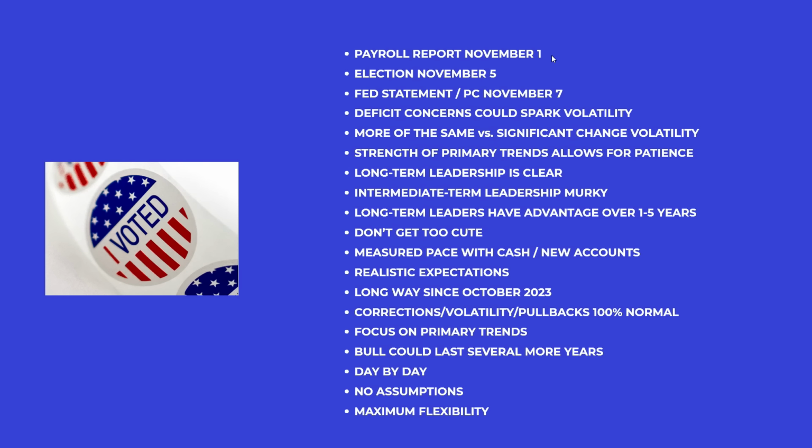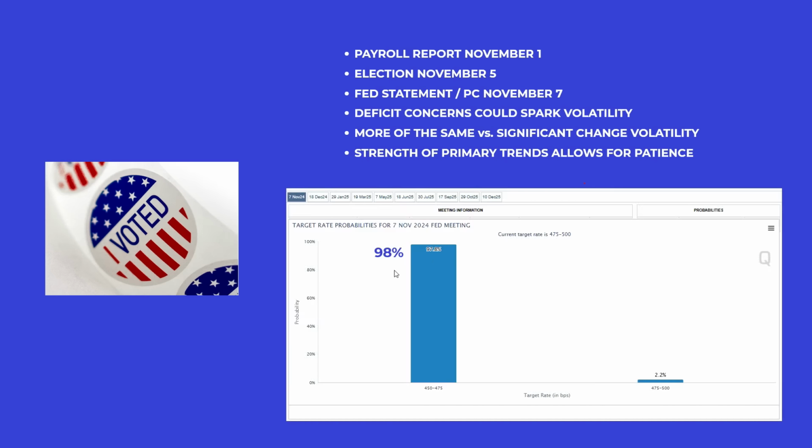We had a very weak payroll report on November 1st. That would potentially be the bad news. The good news would be that the odds of a Fed rate cut increased last week, about 96%. The end of this week, about 98%. Keep in mind, we have a Fed statement coming right after the November 5th election. The Fed statement is on November 7th. We have a favorable environment where the Fed is now reducing interest rates.